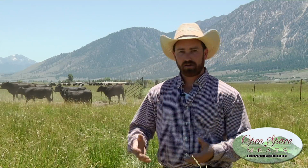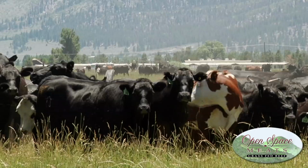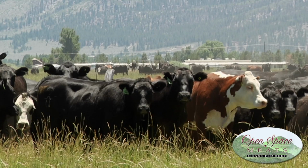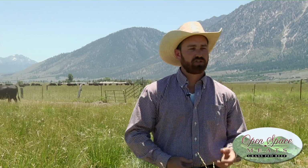The other side of that is if we use all similar cattle, like what you see behind me, that are all similar in size and shape and breed composition, then we tend to have a little more uniformity in our product. If we can have more uniformity in our meat product, the steak you have today is going to taste as good as the steak you have next week, which is going to taste as good as the steak you have in 3 weeks, and be about the right size for you.